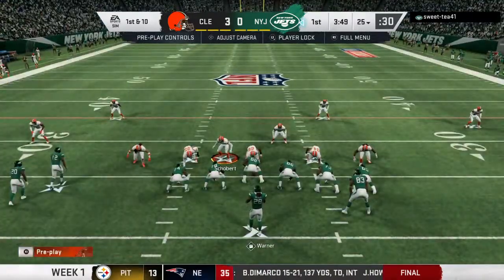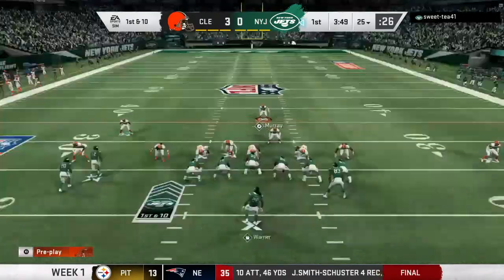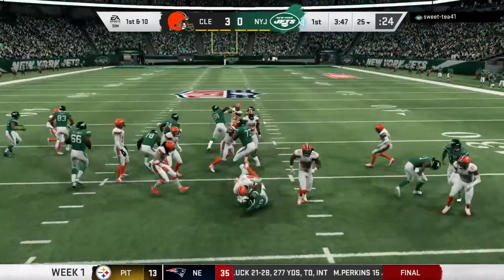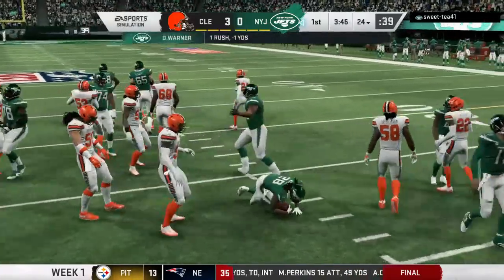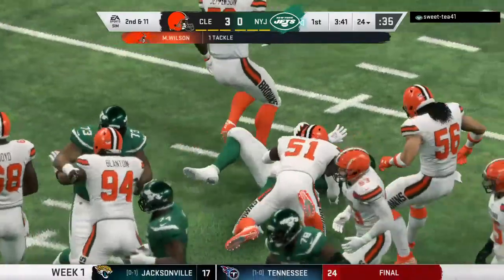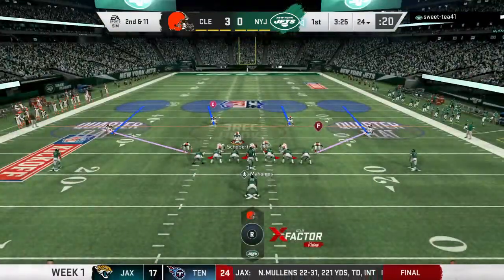Here we go. Here we go. 18 Gator. So we got man. Back. Here's a run on first down that doesn't accomplish anything. In fact, he's going to be tackled behind the line for a loss of 1. It'll be a loss of 1, and it'll be 2nd and 11.